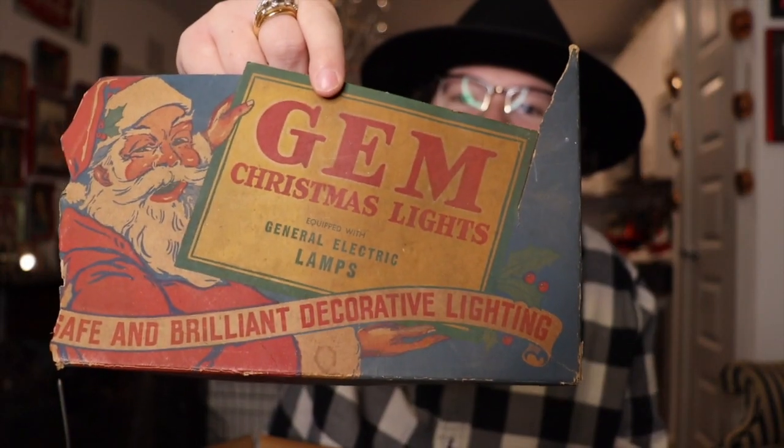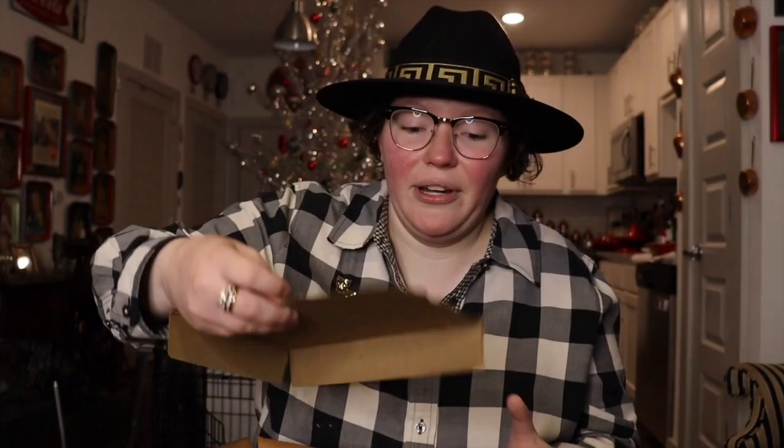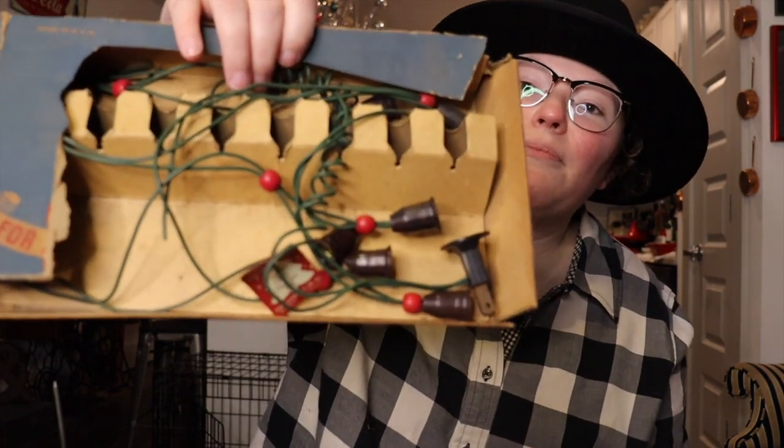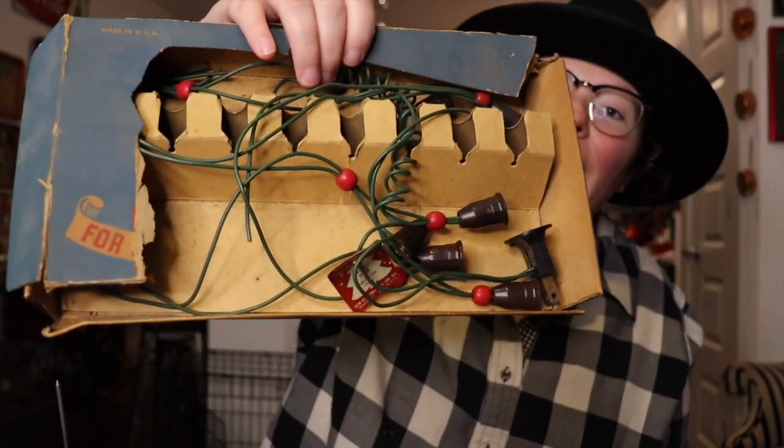So this is Christmas lights with the General Electric lamp with the awesome Santa. The cover is a little loose, so I might find a way to kind of gently put that back on, but I'll definitely store it with it so it doesn't get lost. And then the inside has the original Bakelite plugs. Now, it is missing the bulbs, but that's easy because I've got bulbs. I would never plug this in. The cord is way too brittle for this to be safe to plug in. But if I wanted to do a display with them in a bowl or just in the box itself and add bulbs to it, I absolutely could do that.